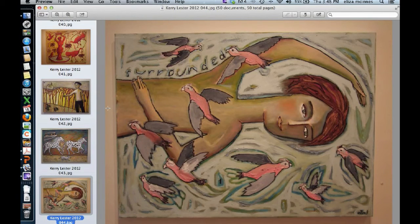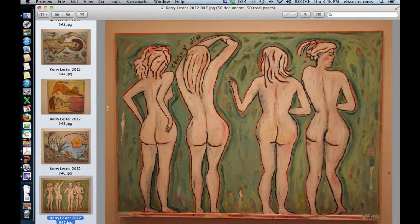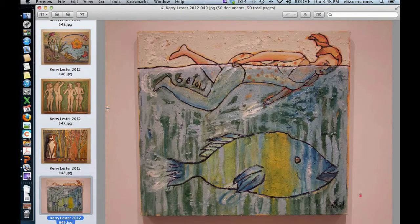I think that's left over from the bird show. Skinny dip. That's a piece of wood across the bottom of that one as well, just exaggerating the perspective of what they're standing on. That's in the shade. That's a groper below.